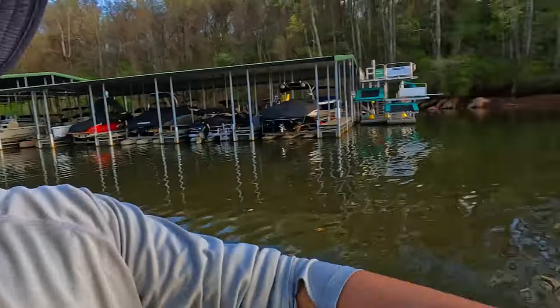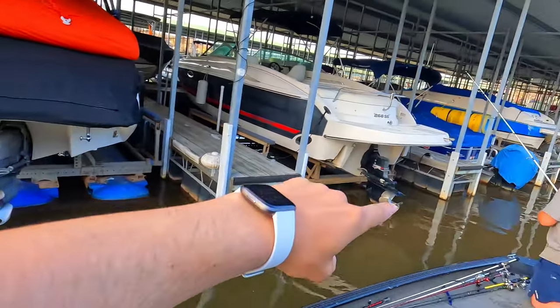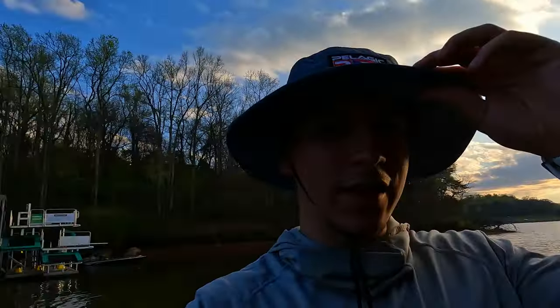All right, guys, another little update here. So now we're fishing all of these little boat docks, little boat houses. And he's fishing for some crappie. Now we did release all the other fish just to make sure that they got back healthy. And we got some pictures while we still have sunlight.